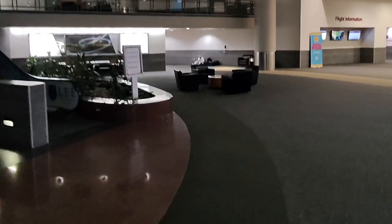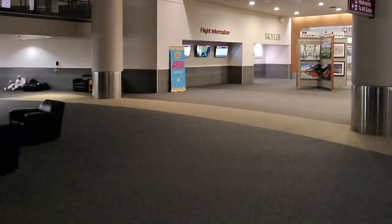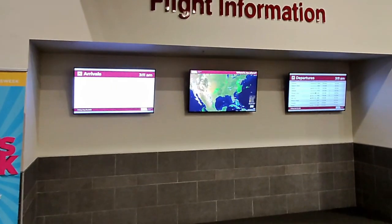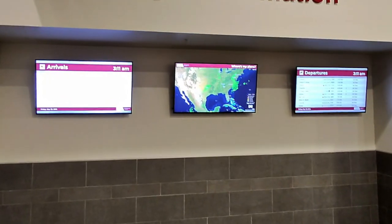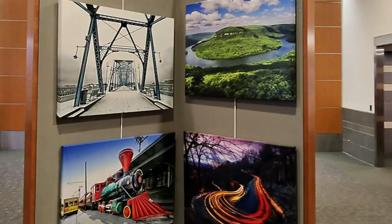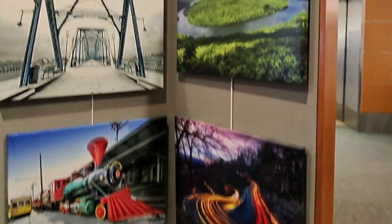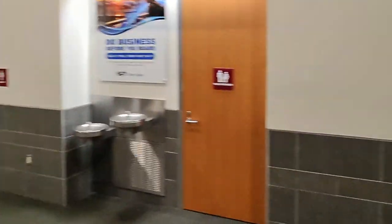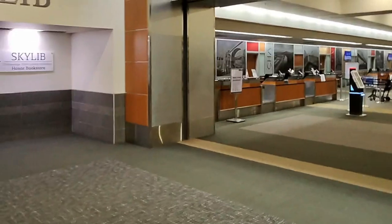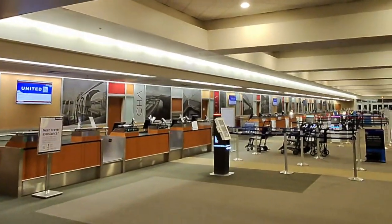There's some seating area over here. And then you have the flight information. As you can see, I'm actually filming right now at 3:11 in the morning. Some more pictures and paintings of actual Chattanooga. All this stuff is actually here. And there's another set of bathrooms here. And then all the check-in counters are over here on the left side.